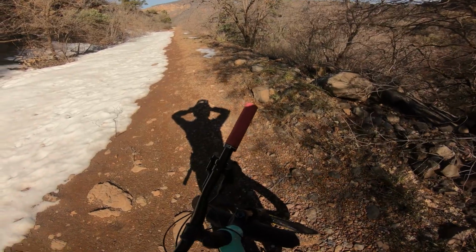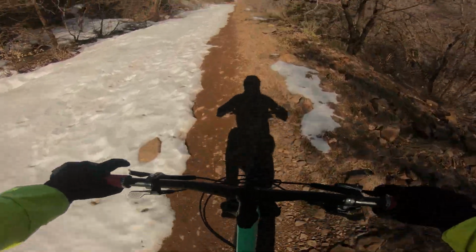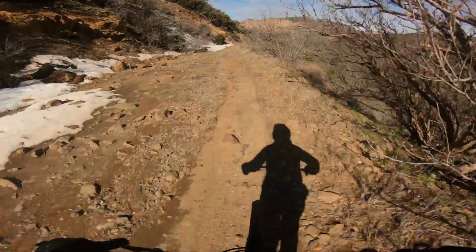I decided I'm just gonna take the road the whole way down. I don't feel like dealing with those water crossings again. And then that just gives me an excuse to come back and do this again when I can ride the full trail.